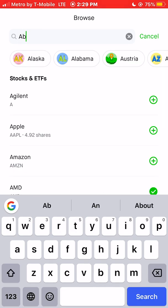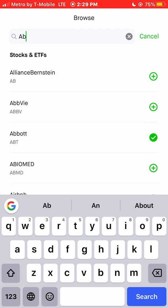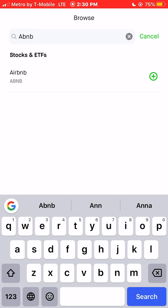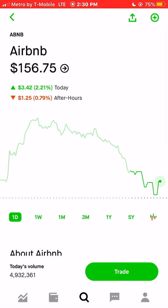And the last stock we're going to do today, for the stocks of the day and the best performing stocks in the NASDAQ 100, we're going to do ticker symbol ABNB. Airbnb, as you can see, was up a little more than 2%, but it gave back some of that in the after hours market.